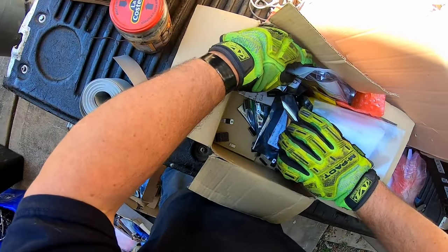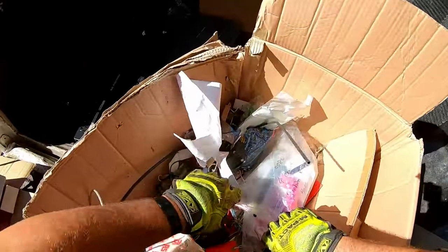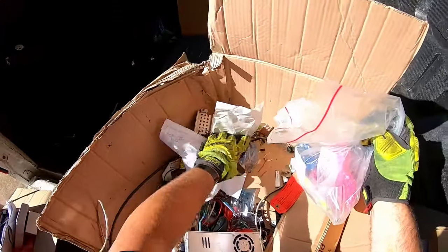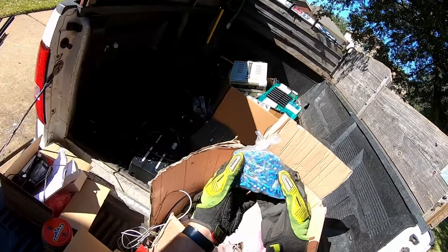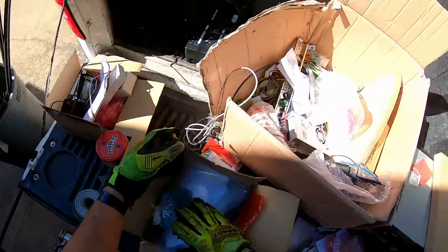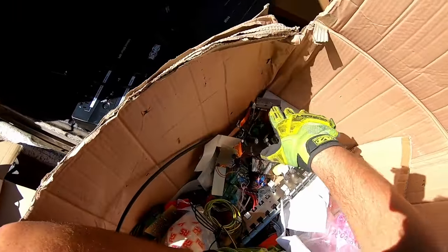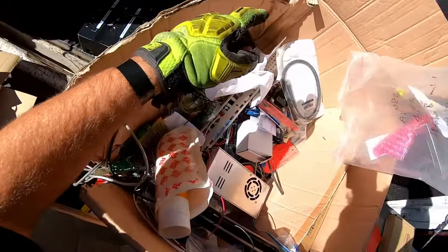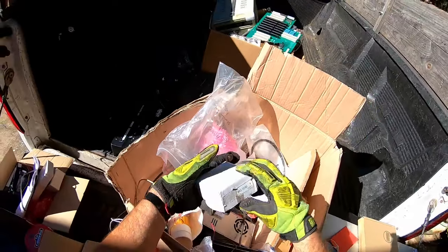Man, hold up. Is that a power supply? Something. Look at that. There's a bag full of the little things too, man. E-board stuff. Boy, we hit a lick last night, huh? Somebody just said, I'm done with this.